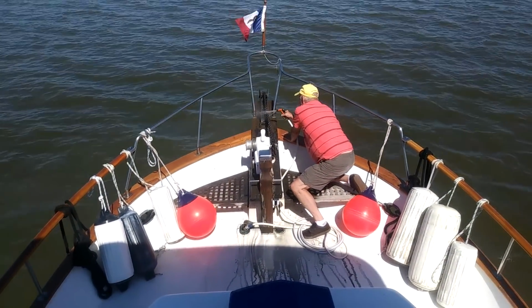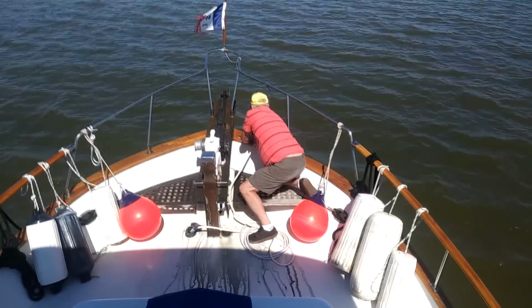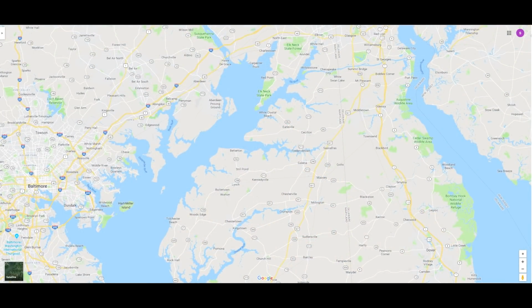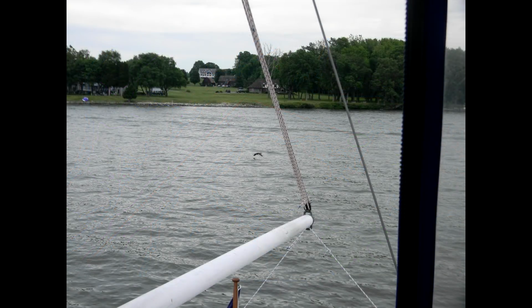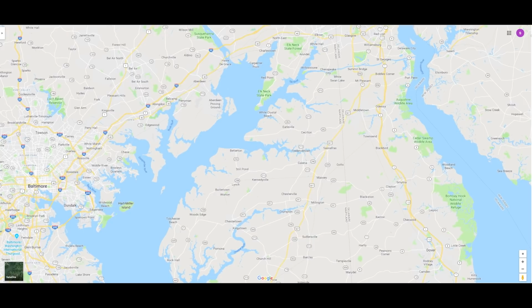The next morning, it was pretty much the same drill. Get the anchor up, motor a little further north, then send down the anchor once again. This time, our anchorage was in the Bohemia River, which was filled to capacity with fast-moving fishing boats, fast-moving jet skis, and a whole lot of wake that kept my boat rocking all afternoon until things finally settled down in the evening.